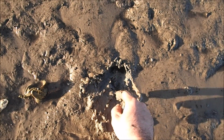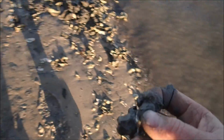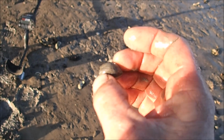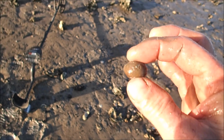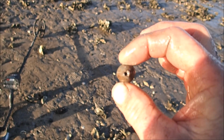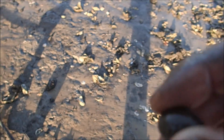It's either a sinker or a bullet. Oh, it's an egg sinker. Awesome. And by awesome, I mean, ooh, wow. This is just like a modern sinker that fishermen would use, called an egg sinker because it looks like an egg, but you can see it's got a hole all the way through, and that's where you run your line through. So not a great find, but it's a find that goes in the bag.